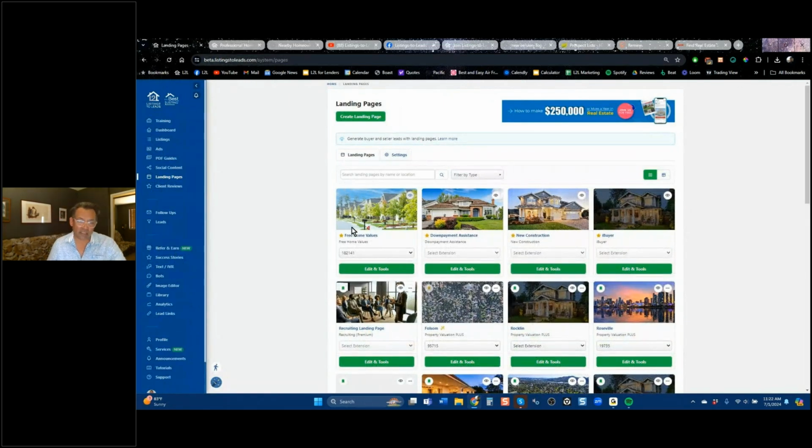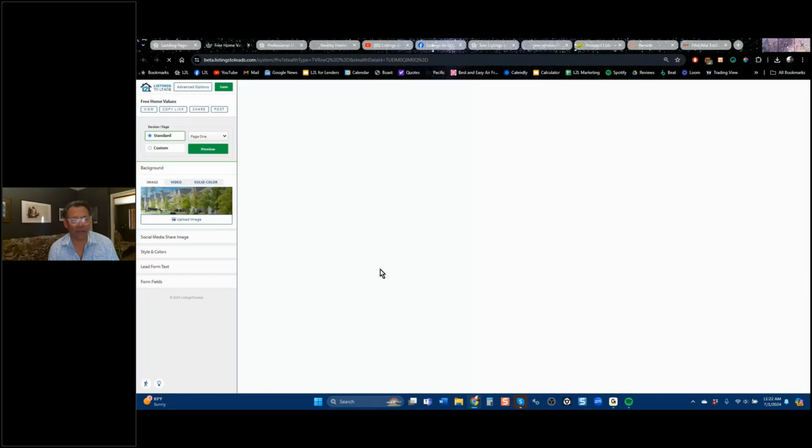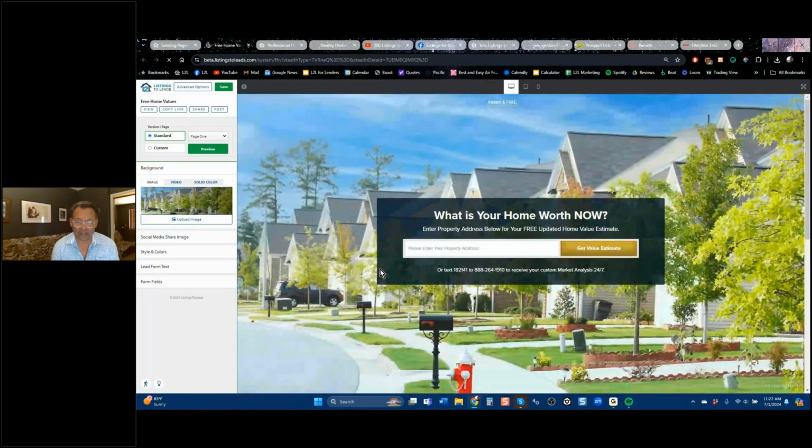And so this first one that says free home values, if you click on edit and tools, you can change that picture. This neighborhood picture is over 10 years old, I can't remember when we bought this kind of stock image, but if your neighborhoods don't look like that, all you got to do is click upload image over here and change that. And then that will be reflected. If you're living out in Miami, this doesn't look like that. Living in Vermont, Pennsylvania, your stuff doesn't look like that. Nor does it look like that in Arizona and other places. So it's really easy. Make sure the image is about 1500 to 2000 pixels wide, landscape view like this, and just replace it. Then that will flow through all your tools.